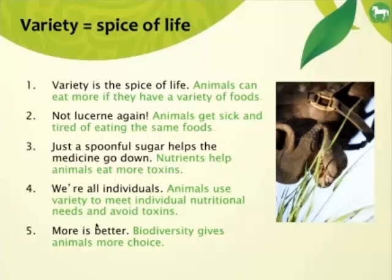More is better. I think that we already highlighted that with biodiversity, giving animals more choice. And also with the individual patches, sorry to come back, formulating diets can be quite difficult because we make a palette for a group of horses, but each animal may have a different need on each day, and so sometimes it's better to have that free choice system to allow animals to select their nutrients.